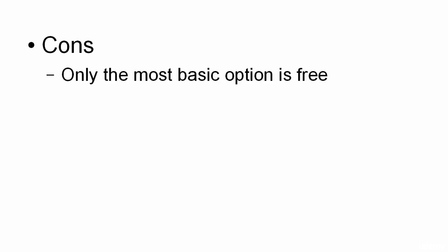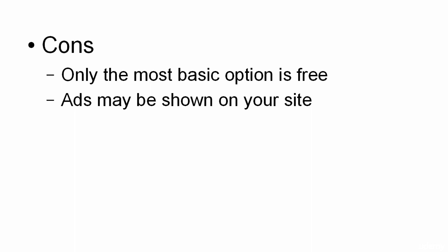But of course, there are always some cons, so let's look at those. First and foremost, only the most basic option is free. Only the most basic option. If you want some of the more sophisticated features, then you have to pay, and exactly what you pay depends, of course, on what you want. Ads may be showing on your site and you won't receive any revenue from them at all. That will all go to a company called Automattic, which happens to own the WordPress.com site.